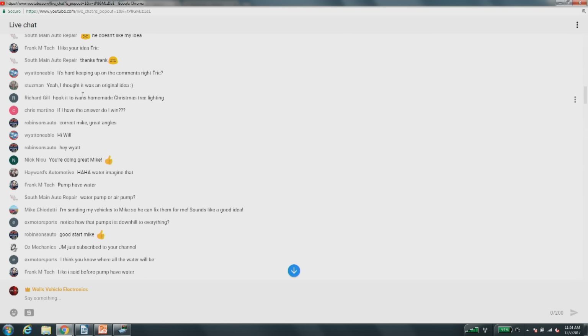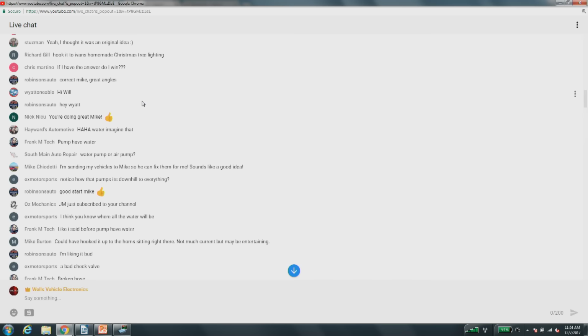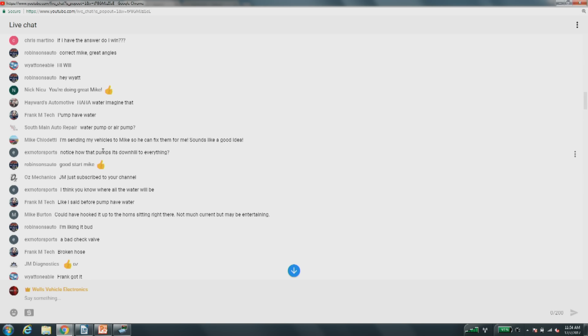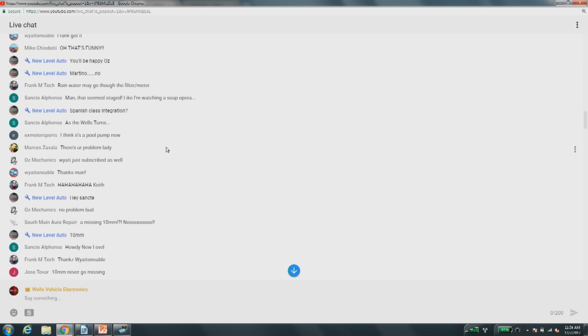Hook it to Ivan's homemade Christmas tree lighting. Yeah, we could have done that. Bob says water. Imagine that. Just goes to show how many times air pumps have water in them. Eric says water pump or air pump. That's a good point. For some reason, these things are just so common for water in them.